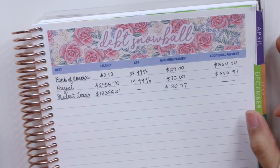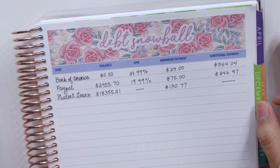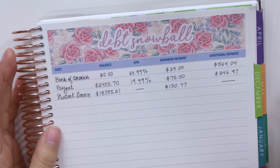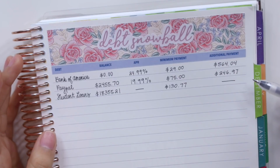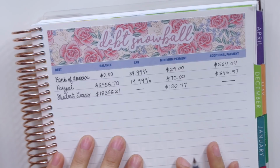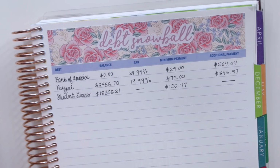So ever since September, I quit my part-time job because I thought I would be able to earn more income if I focus on my Etsy shop, YouTube, and various other side hustles, and so far I've been doing pretty good. And although I haven't been able to pay off my debt as fast, I feel like for the income that I'm earning, I'm doing pretty well.